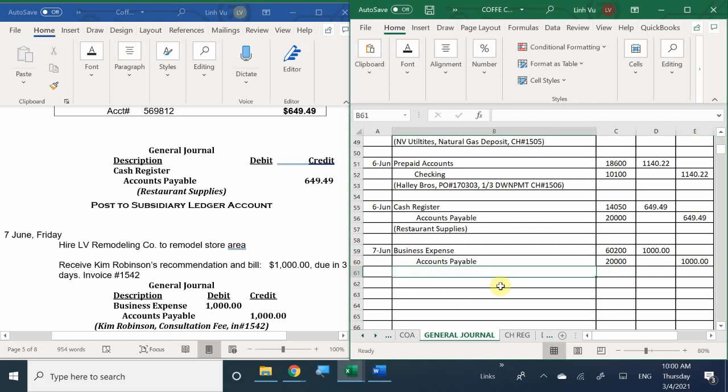everything that we need. We have the vendor, obviously, Kim Robinson. We have the invoice number, 1542, and we also have a due date. It's going to be considered net 3. So when we understand terms, right? She didn't give us a discount or a term. She just gave us a due date, which she says is due in 3 days. So in this case, it's going to be considered net 3. The whole thing is due in 3 days.